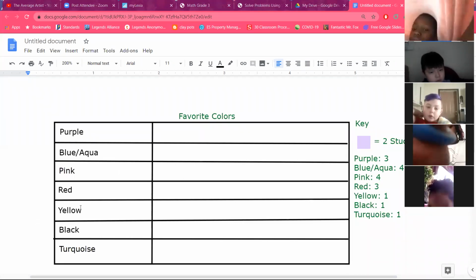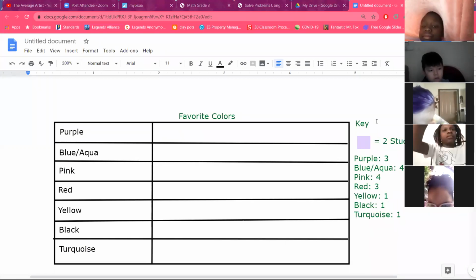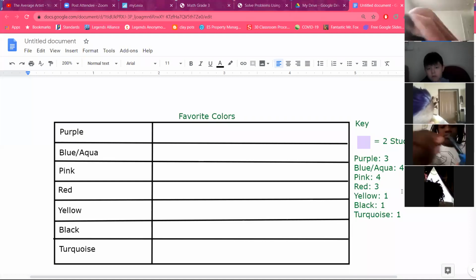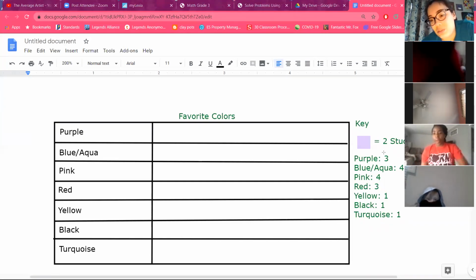Okay, awesome. So we're going to use the key. We're going to use these little squares here to represent a certain number of students, okay? So for purple, we had 3 students who chose purple, or 3 people in this case, because me and Ms. Williams also picked. So for purple, we know that 1 square is 2 students, but we had 3 students who chose purple.